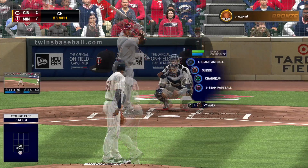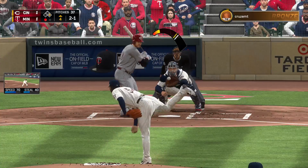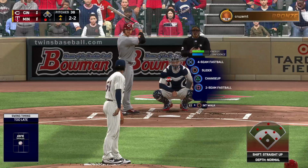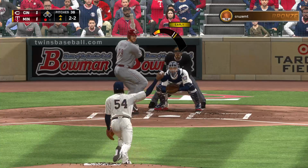And this is low, ball 2. 2-1. He's set, and the 2-1 pitch. Swung on and missed, the throw. And it's far too late as he steals second with ease. Good lead off at second there.